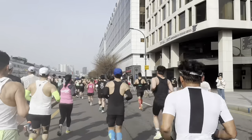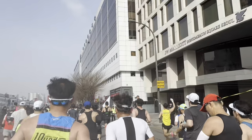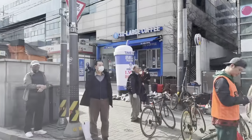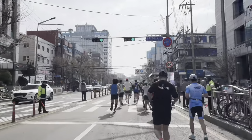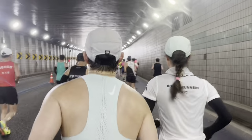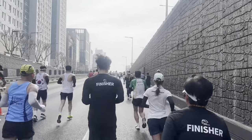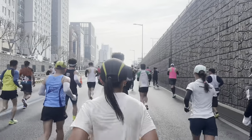In the early stages, I am trying to maintain about 5:10 per kilometer pace, which was pretty okay in the first half. But then in the second half, I was feeling my pace dropping and I had to make the decision to either try to force my way through and risk not being able to run and have to walk, or else I could slow down the pace and just try to maintain as best as I could. I chose to slow down and try to maintain.